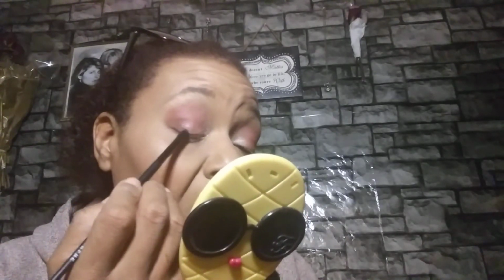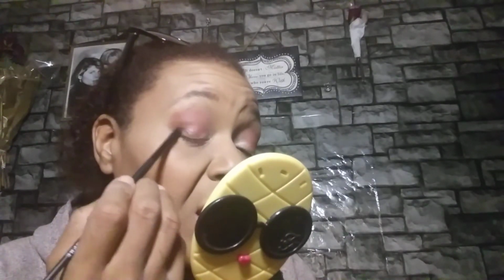It's really sparkly, and I just want to really smoke out that line, like, how can I explain it? Kind of like liner, but a little bit more, but without really, you know what I mean, ladies, you know what I mean, gents. Very lightly, because it just adds a little bit more dimension.